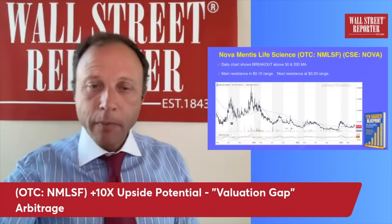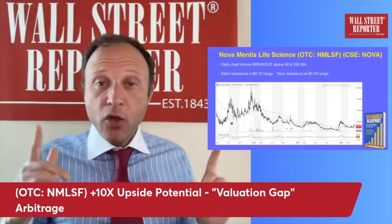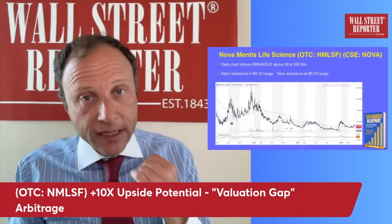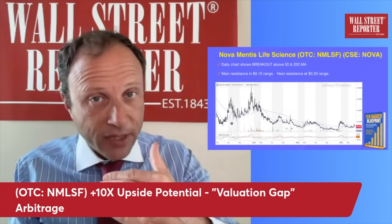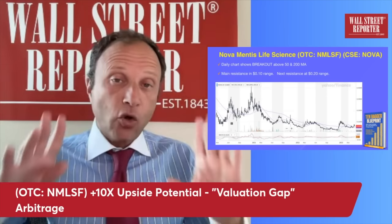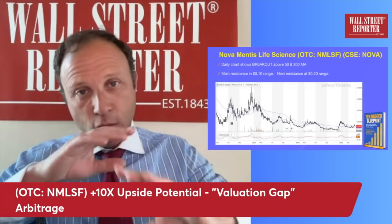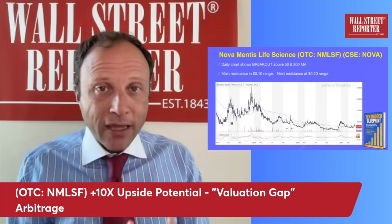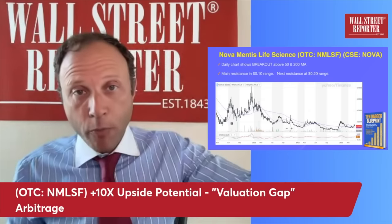The MACD is turning up. And the next level of resistance is 10 cents. Now, by the way, some investors are waiting for this thing to break out of 10 cents. If it breaks out of 10 cents, that is when the FOMO kicks in, because that's when the real momentum buyers come in, because all sorts of technical signals go off. And then they say, okay, wow, this thing has got momentum. It broke out of major resistance.